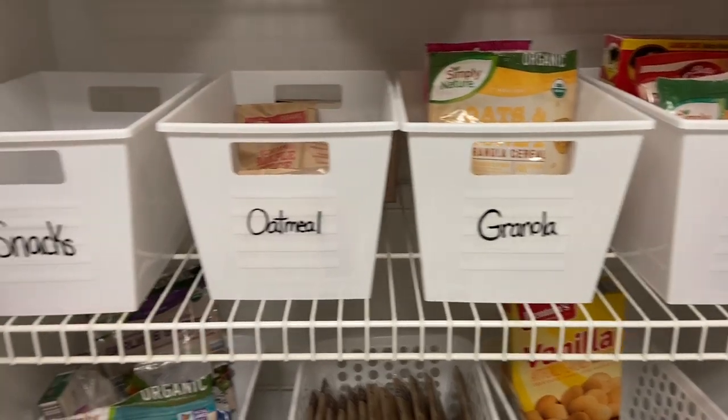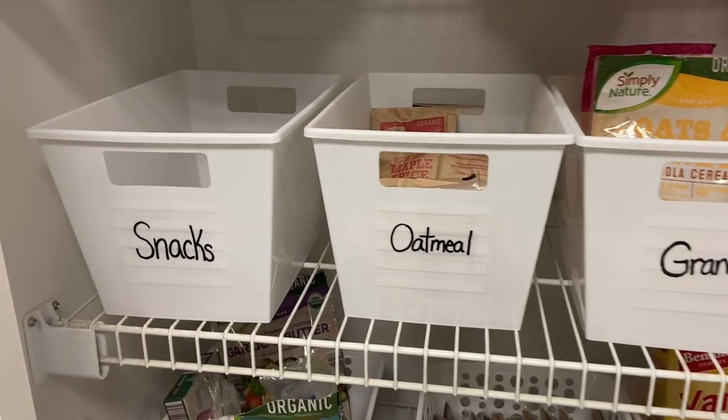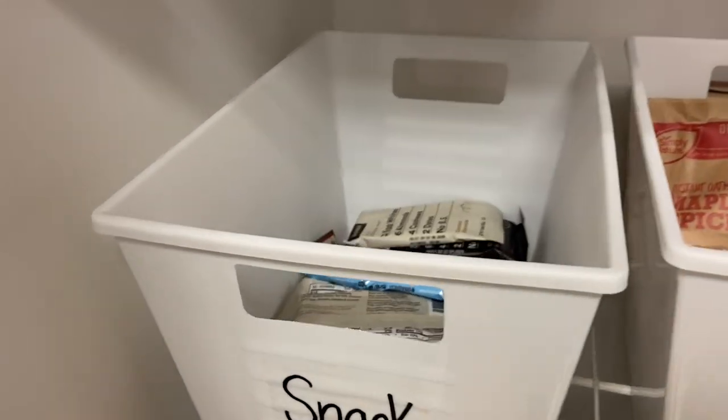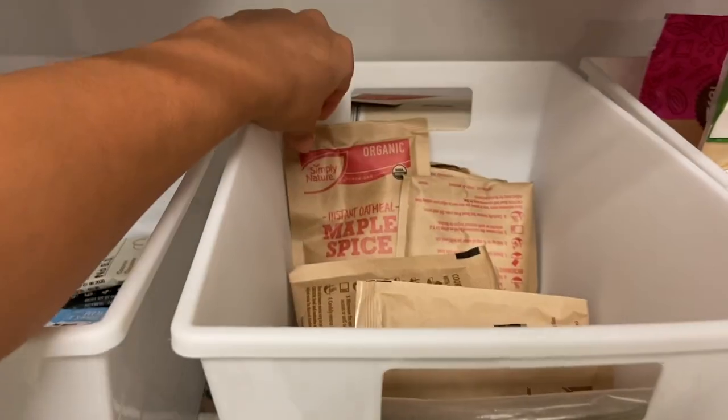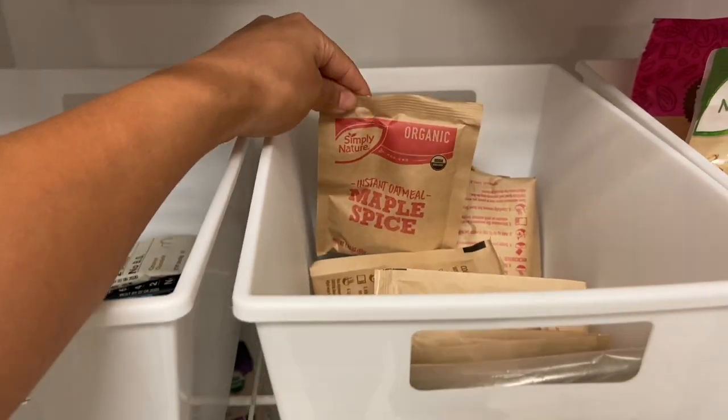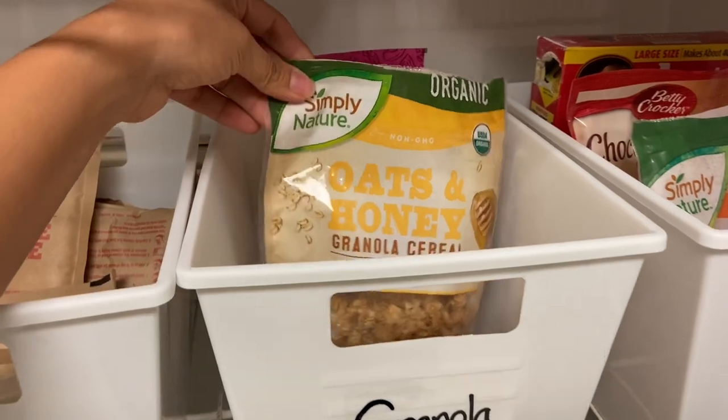I love the way how these labels came out over here in the locker bins. But over here, we have all the adult snacks. We have like protein bars in here. And then in here, we have all the oatmeal, the little oatmeals and the little packets that we always use for the kids. And in this bin over here, we have granola for yogurt.